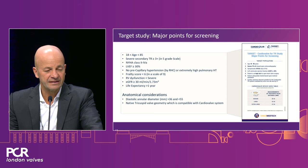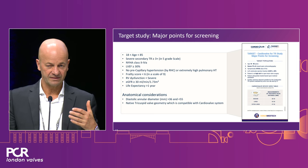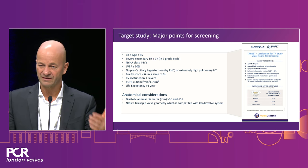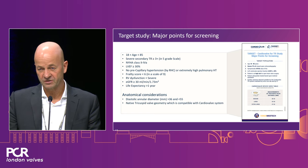And these are the inclusion criteria, and they are pretty straightforward. At least in my experience, the screening failure is extremely acceptable with this device because, of course, we don't have to deal with LVOT obstruction. We just need the right size, and we need to have enough travel in the right atrium, in the right ventricle, and access.